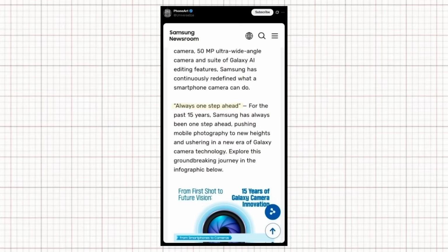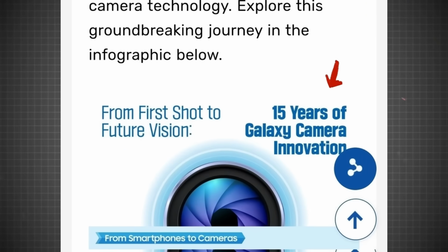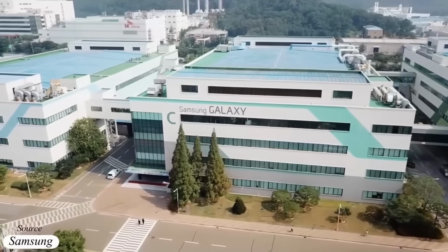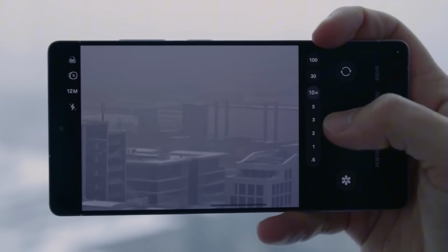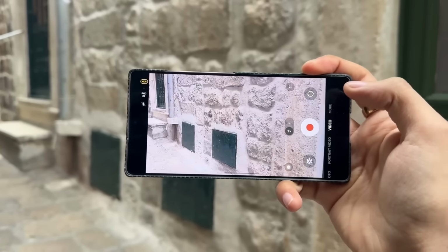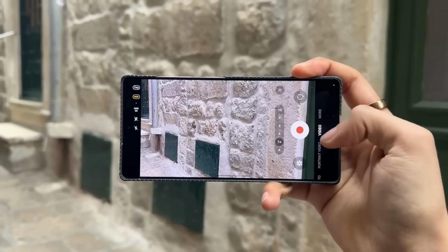In another post shared by Ice, Samsung's official newsroom page proudly highlighted their 15 years of camera innovation under the tagline, "Always one step ahead." The company emphasizes that for over a decade and a half, Samsung has continuously pushed smartphone photography to new heights, redefining what a mobile camera can achieve, especially with the power of Galaxy AI now playing a central role in editing and image processing. So while Oppo might be making bold moves with hardware, Samsung is clearly betting on the perfect blend of AI intelligence and sensor optimization to maintain its lead.